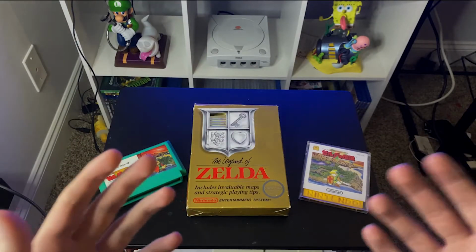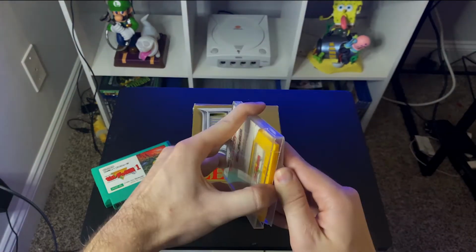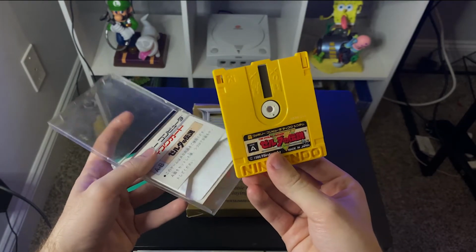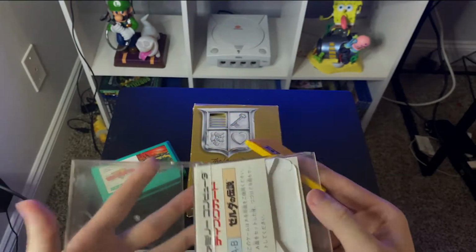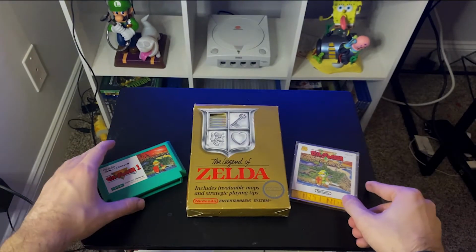Alright, so starting off with The Legend of Zelda, the first Zelda game actually released on the Famicom Disk System. This is what this little guy looks like. It's a little floppy disk looking thing. It's actually proprietary to Nintendo. What is it? Oh, disc cards. They're originally called disc cards. Now, I recently got this one into my collection not too long ago, picking up the Famicom Disk System just for this video actually.